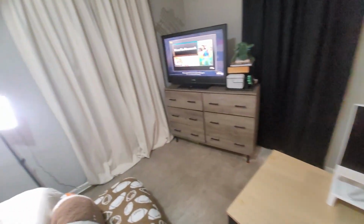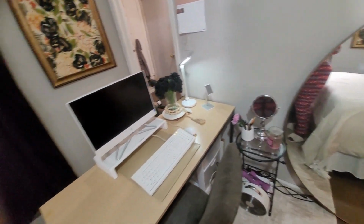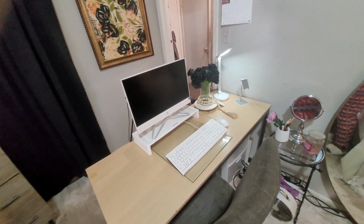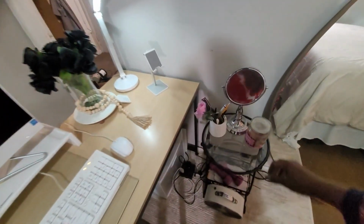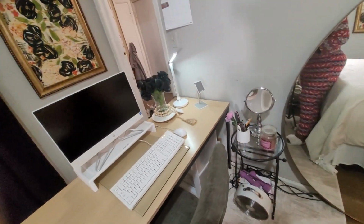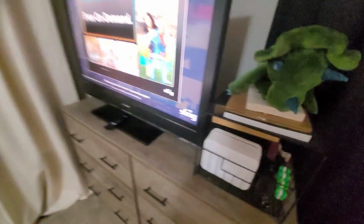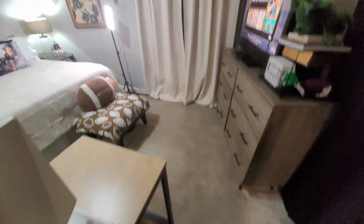I'm gonna put some Christmas lights up and maybe a few Christmas items. I'm not sure, but I am loving how it looks right now, guys. The rug, I just need to carpet clean the rug, but like I said, it's not happening today.